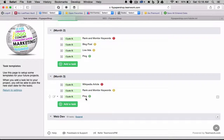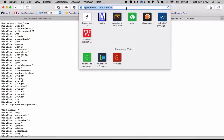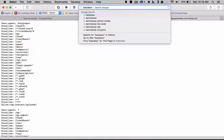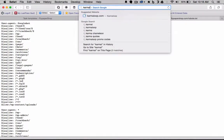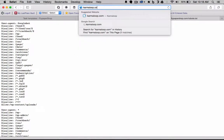We'll ping the site again once we, did I skip that? The Wikipedia article? I think I did. I'm sorry about that. The Wikipedia article also gets taken care of in the last month. And let me show you exactly what that is. It actually just puts a rich snippet next to your name, next to your website name.